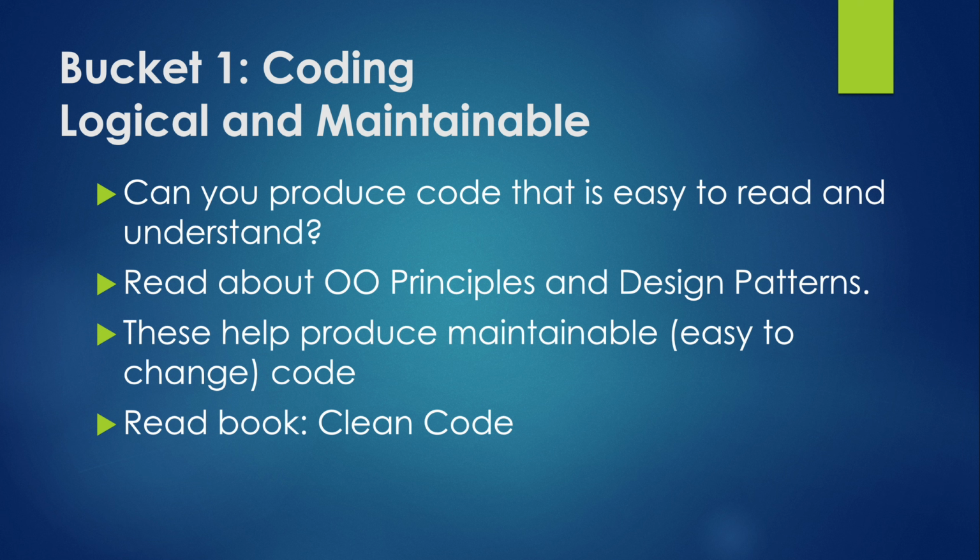So another thing you should read is the book on clean code, right? Because other than just structuring your classes and your objects properly in these types of interviews, interviewers usually look for, like, can you write code with good naming? Can you write code with small functions that are easy to read and modular, right? So read this book called Clean Code. It's a very good book by Robert Martin, a bestseller. And yeah, this contains all of the good stuff about writing logical and maintainable code.